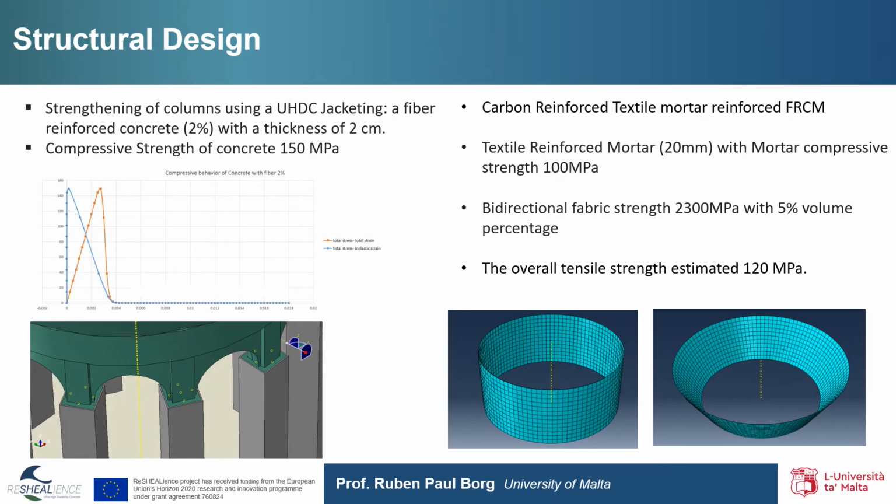The model was used also to analyze the interventions using ultra-high durability concrete and textile reinforced concrete in order to model the behavior of the structure once repaired with these advanced techniques. Therefore, in the model, the strengthening of the columns was considered on the basis of ultra-high durability concrete jackets with fibre-reinforced concrete, 2% dosage of fibers and a thickness of 2 centimeters, and with an ultra-high durability concrete having a compressive strength of 150 megapascal.